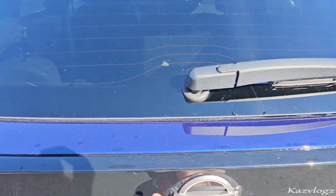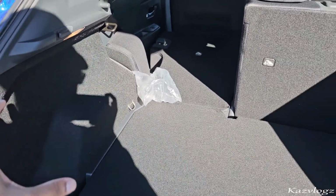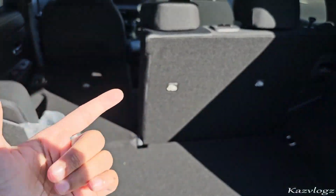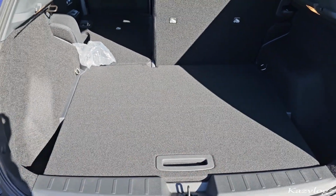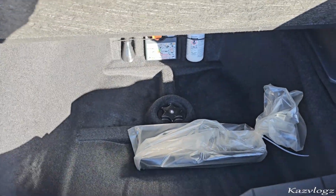Since I'm over here, let's go ahead and check out the cargo space on this vehicle. It gives you an idea of how spacious this vehicle is. With one of the second row seats at an upright position, you have an ample amount of space over here. It gives you an idea of how much space this vehicle has for those daily items as well as bulky items. Now you would have some additional space over here for your spare tire.